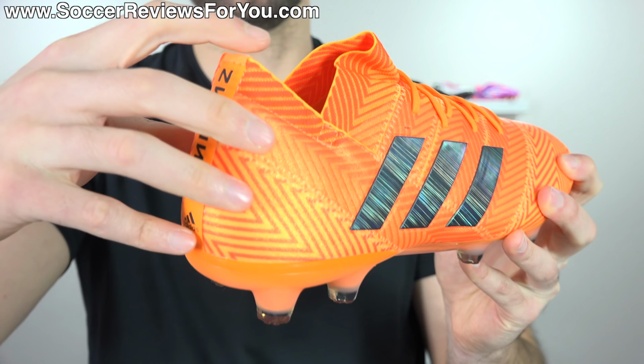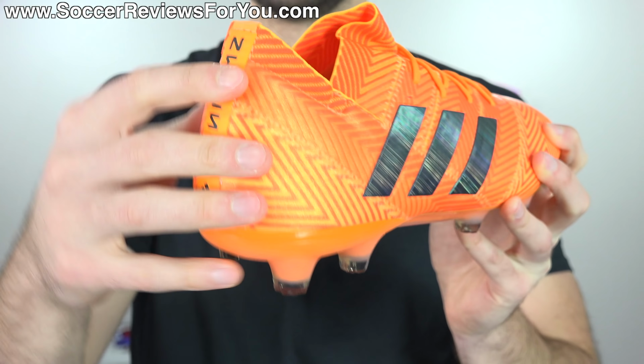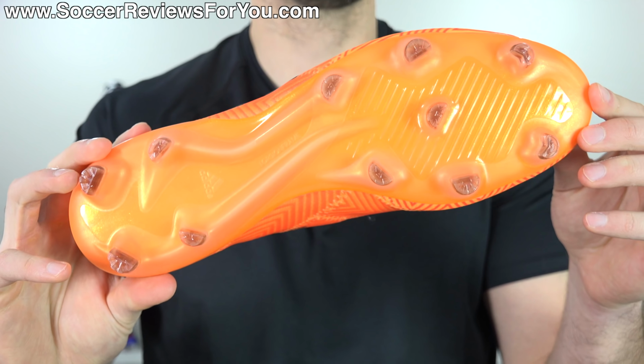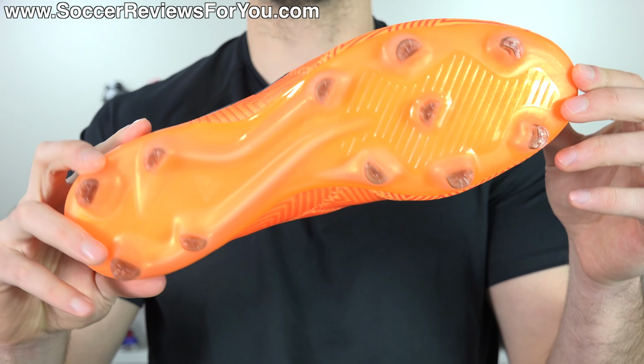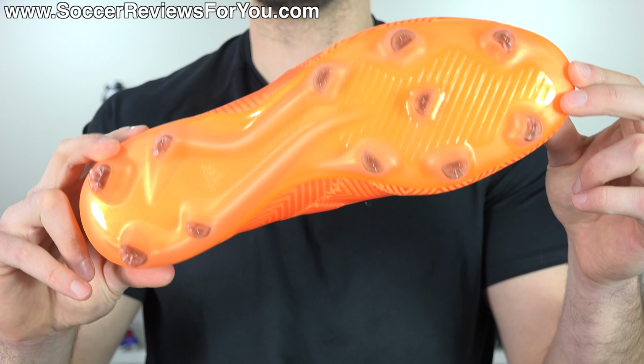I'm still not crazy about the extended back, which is still an issue on the 18 Plus with its extended collar, a little bit of chafing at the back of the Achilles tendon, and technically this is also an FG-AG stud pattern, but not really that well suited for use on artificial grass based on my experience.